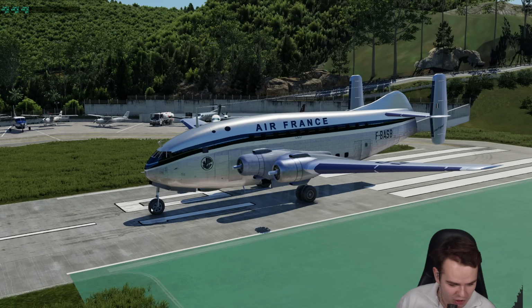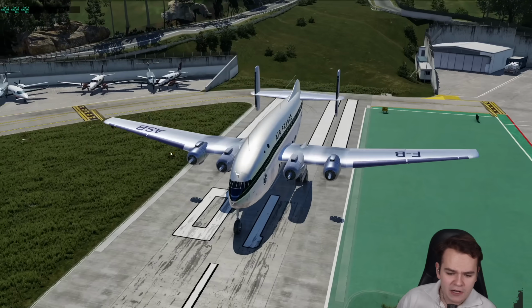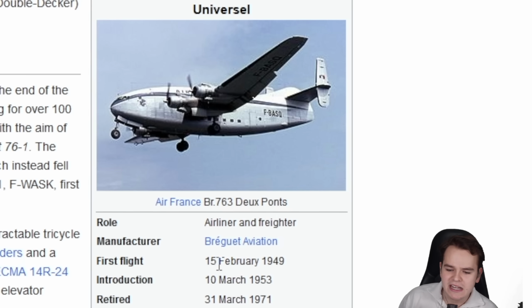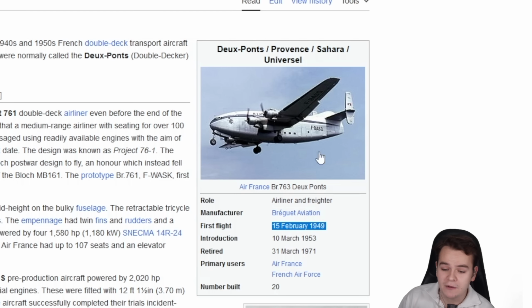It looks quite quirky. It has a very huge nose landing gear, 4 engines, a very potent vertical stabilizer design, and indeed, windows and 2 decks. Everybody, the 1949 Deux-Ponts, which was retired in 1971. Only 20 of these planes were built. It has the best safety record of any airplane of this time ever built as well.